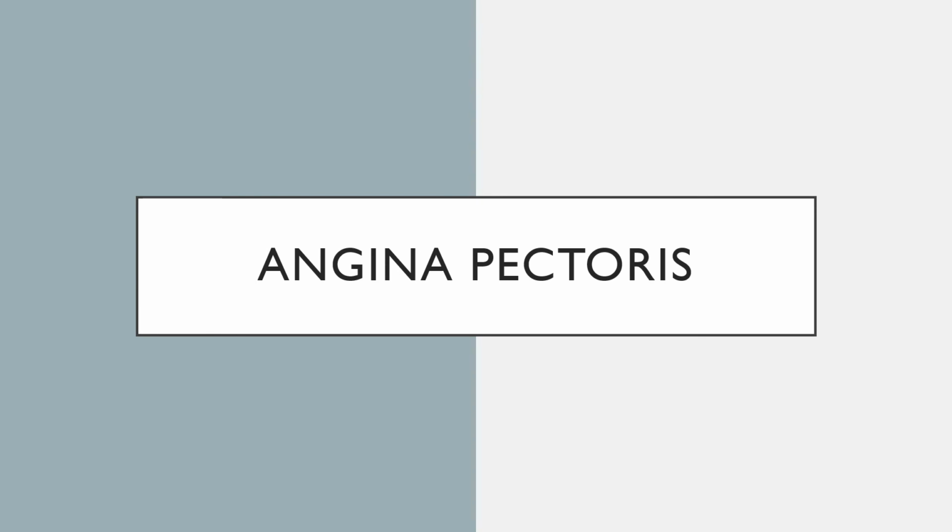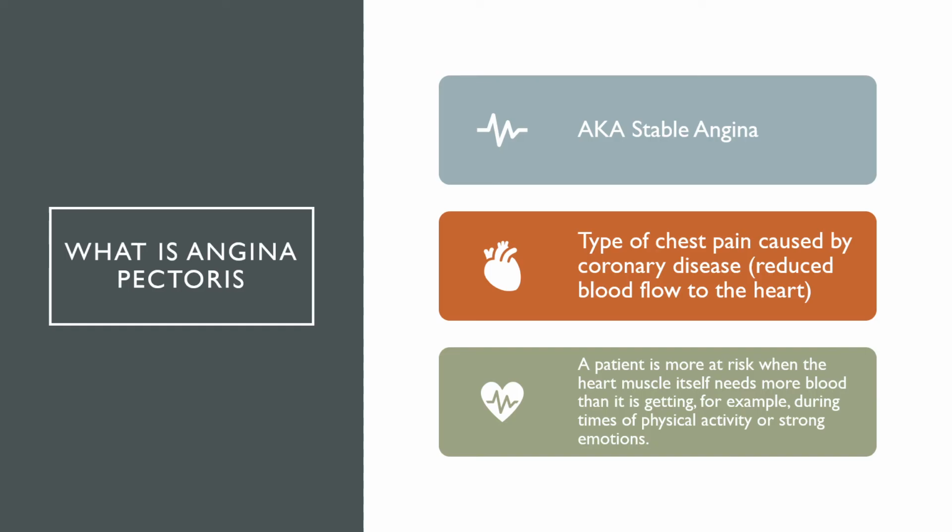And the last thing I want to talk about is angina pectoris, which is also known as stable angina. It is a type of chest pain caused by coronary disease, which is reduced blood flow to the heart, and a patient is more at risk when the heart muscle itself needs more blood than it is getting, for example, during times of physical activity or strong emotions.